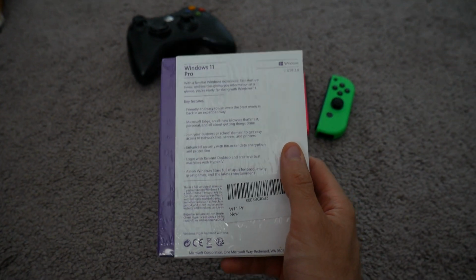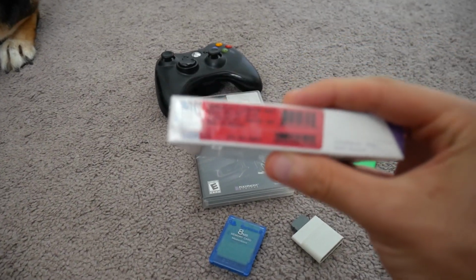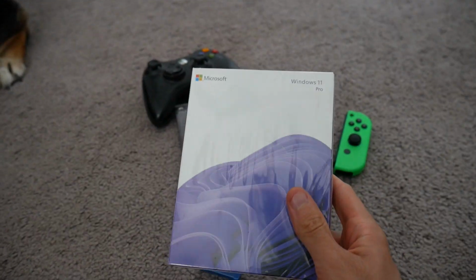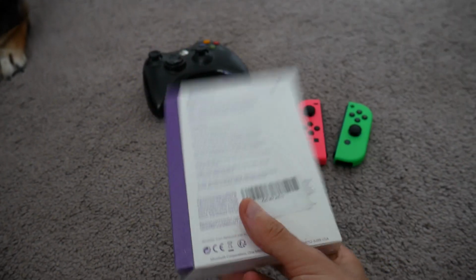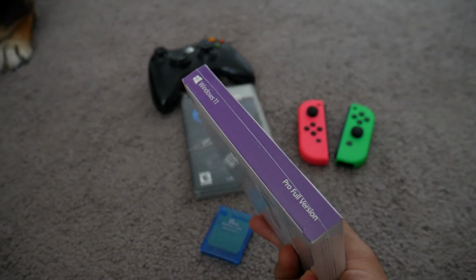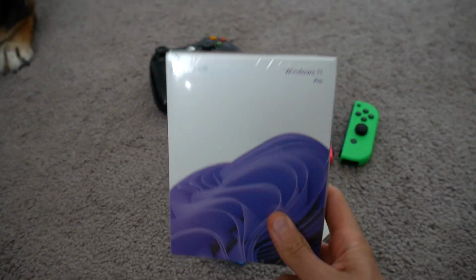But as you can see, this is Windows 11 Pro. It says up the top here that it is compatible with both 32 and 64 bit, so that's cool. I'm of course going to use a 64 bit one, and inside of here, I haven't opened it yet, but there is a USB drive where you just plug that in and install Windows 11 from that. It also includes a key as well, and I really just bought it for the key. I'm not going to install Windows 11 from here directly, more than likely, but I'll just make my own USB drive for that. However, the key is pretty nice to have.